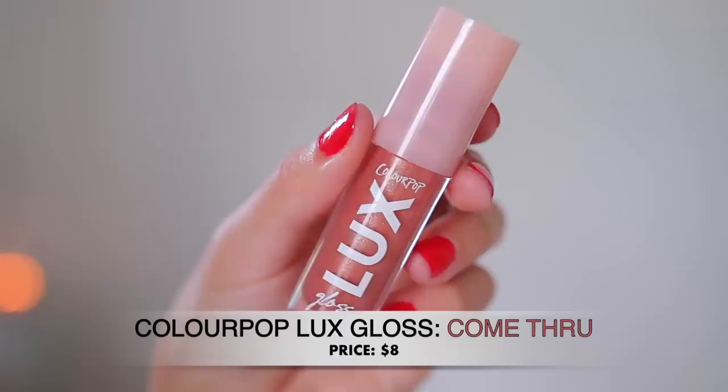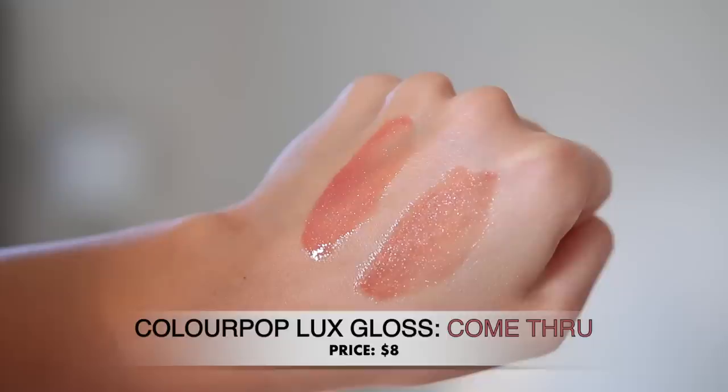It's almost as light as the Fenty Gloss Bombs, where the tint is so light that I feel like it could work with anybody. Dupe alert. I talked about this in my dupes video, actually, about a month ago, but the ColourPop Luxe Gloss in the shade Come Through. Such a great dupe for the original Fenty Gloss Bomb in Fenty Glow. Those are my favorite glosses, but this is the next best thing to it. It is the perfect your-lips-but-better shade.